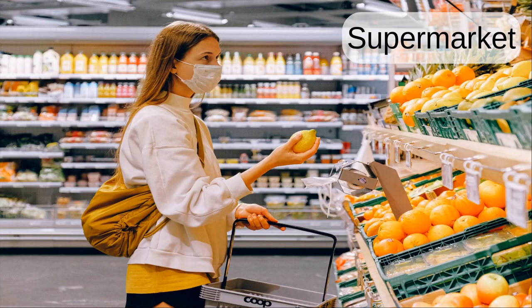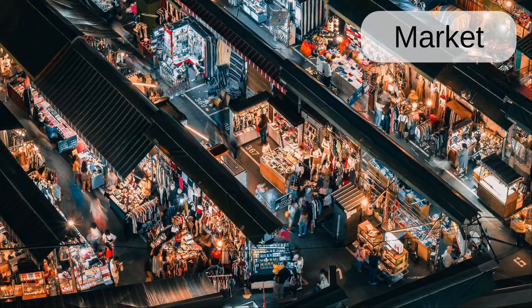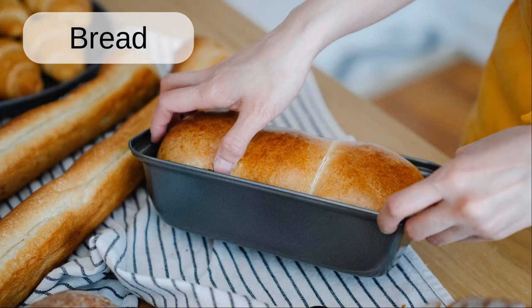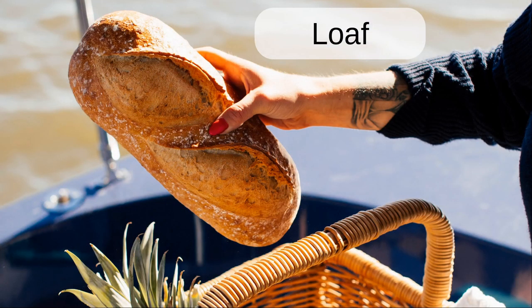We'll stop by a supermarket on the way home. A supermarket is like the markets, but it's one big store owned by the same group, instead of a group of individual stallholders. We'll grab a shopping basket to put things in. I need to get some bread. I just need one loaf.